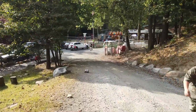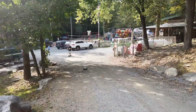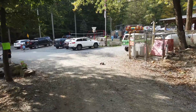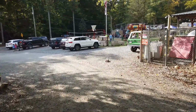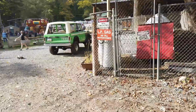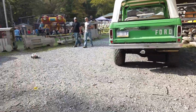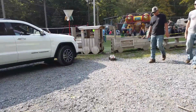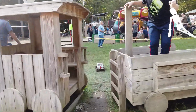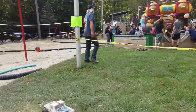So all in all, not too technical, but not boring also. It's okay. I could do without the loop to the rock garden, but that's Parker's choice, and we race what we got. Look here, a nice Bronco. And we are heading into the playground part of the track. You have to play nice with the kids, because the playground is in full action mode.